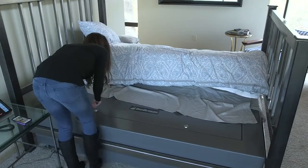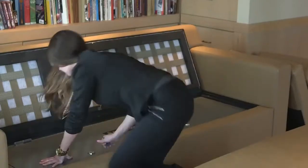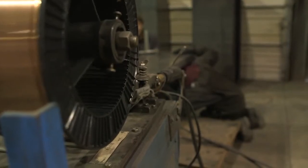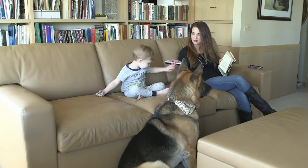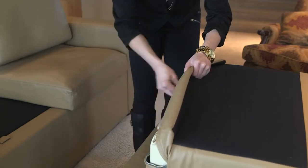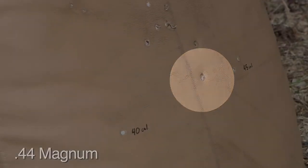Made with the same construction as the famous bed bunker, Couch Bunker is also built with 10-gauge steel, quarter-inch thick doors with a gas piston on each side. It weighs 650 pounds, is built in the USA, and uses the highest grade multi-locks. Your couch transforms from a family seating area into a 2-hour firewall-lined safe with optional level 3A bulletproof cushions. These can stop a .44 Magnum at point-blank range.